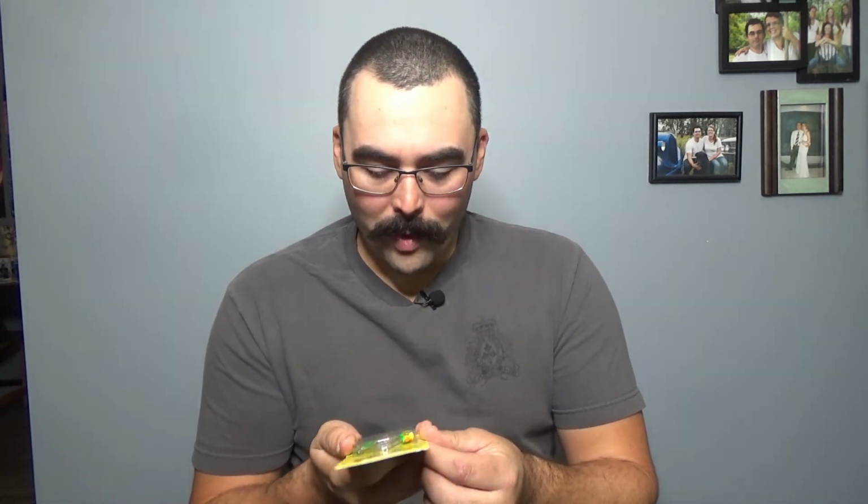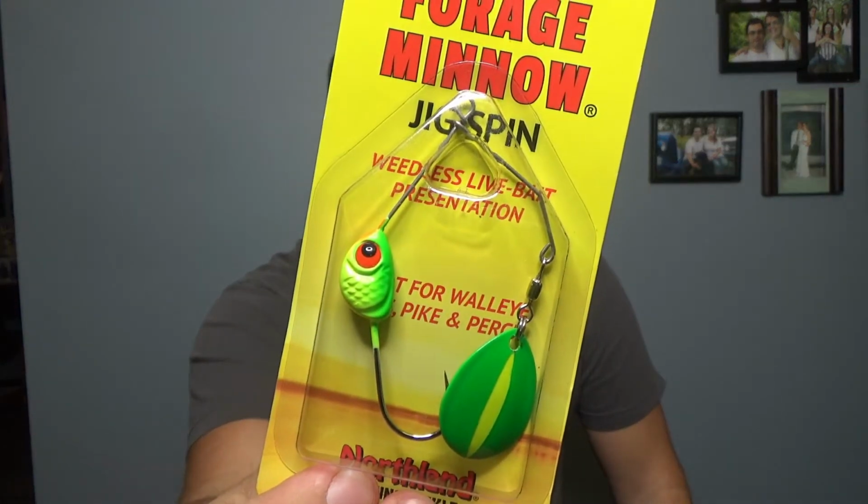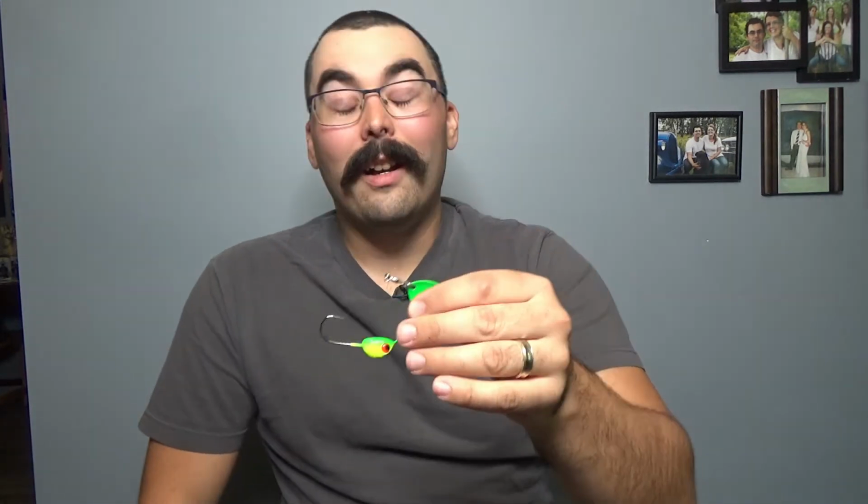We have Forage Minnow Jig Spin, weedless live bait presentation, bait for walleye, bass, pike, and perch. So this is from Northland Tackle, and it's a spinner style jig head, basically. As I'm opening this, I'm thinking to myself, I have never used this style of spinner for walleye, so I don't know if that's going to be incredibly accurate. And not having streamers or something on the jig head is a very odd choice.